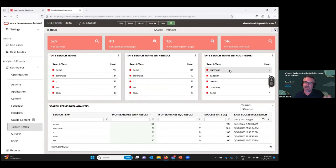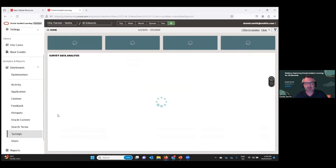So again, you have a data point or an opportunity to, if people are searching for something, often they're not finding training material, then it's a good lead indicator to suggest that you need to have some training material for that particular search term that they're using. Quite powerful.